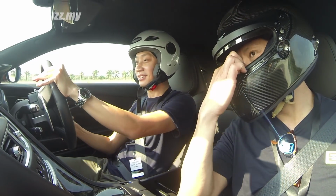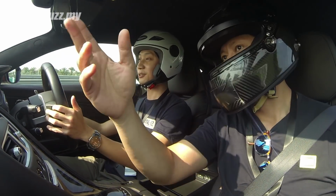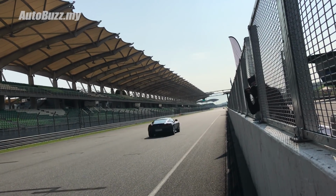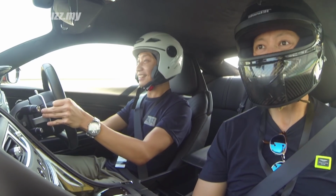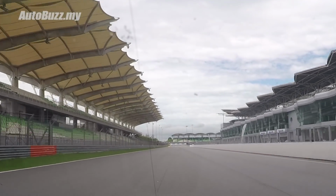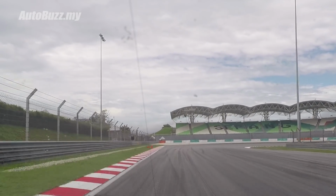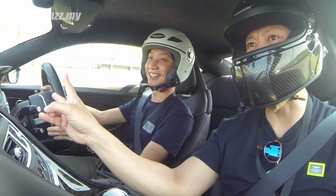Okay, so let's put you in. Let's change the adaptive suspension to sport and the drivetrain to sport as well. Cool. Go ahead, I'll give you a couple of tips. So on the back straight now, unleash the full 600 horsepower, more than 700 Newton meters of torque. Going full throttle now. Wipe that silly grin off my face. Just so much fun. Second gear corner.